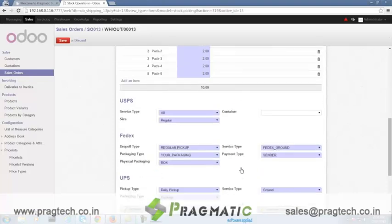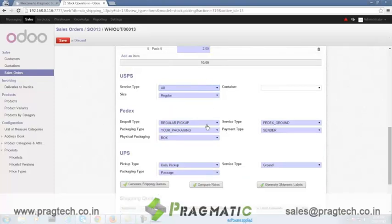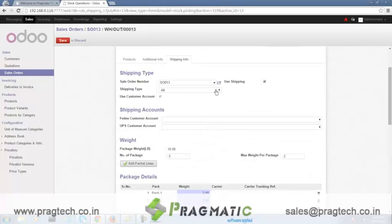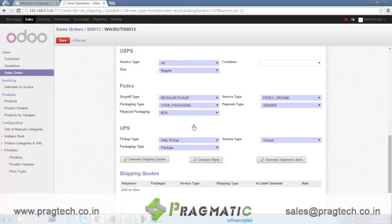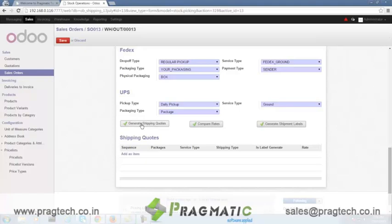Now if you want to select all services, then you can select. Based on your selections, you will be able to generate shipping codes. If we select all, it will fetch all the prices from shipping companies and show you here. And if you want to use a single one, you can select it here. Based on your shipping type selections, further you can also select the shipping service type and packaging types. Now we'll go and create codes.